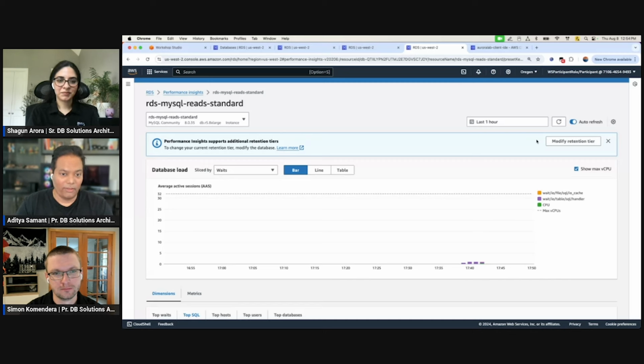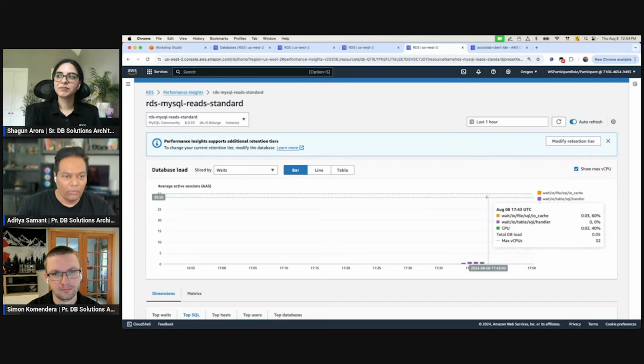In comparison to that situation, this thing is always available. It's free of charge. It's capturing data for you and keeping a 7-day rolling window at all times. And if someone comes to you and says there was a performance issue at that time, you could just go there, zoom in, and tell exactly which queries caused the problem and what the wait type was.